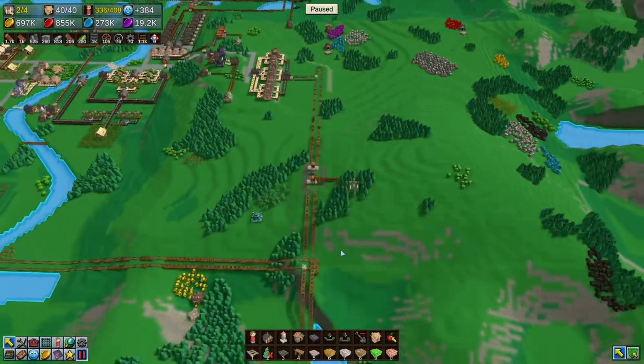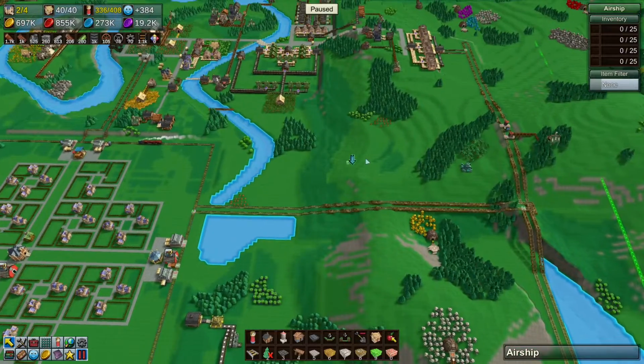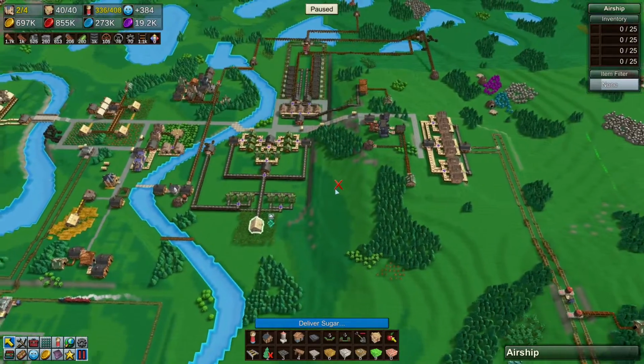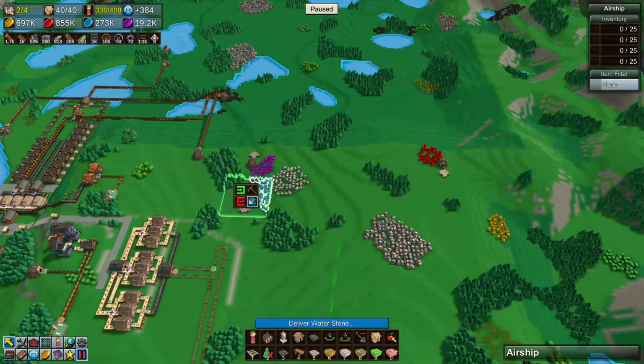Oh, must remember, I cannot right-click when I have a unit selected. I normally right-click to rotate the camera, or right-click to drag the camera around. Right-click to rotate the camera and middle-click to drag the camera around. So... we've got those there.